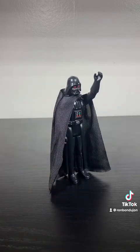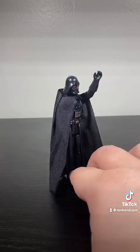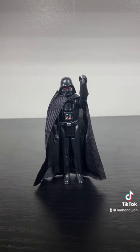Quite frankly, I'm really hoping we get a Clone Wars wave at some point. I would love a Captain Rex in this style to go with my Mandalorian Ahsoka, but in the meantime, they're still delivering some Star Wars figures that I absolutely love.